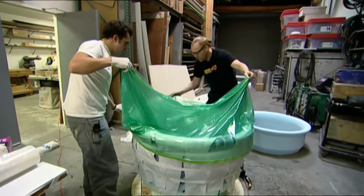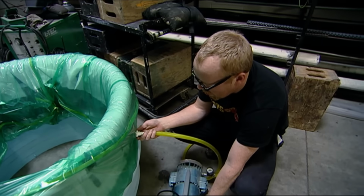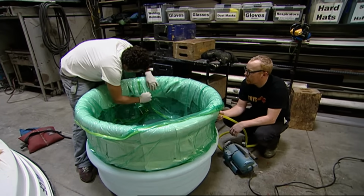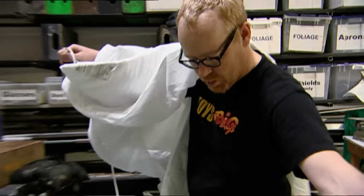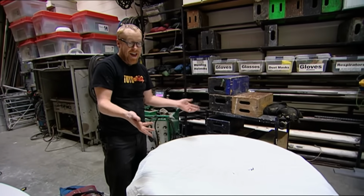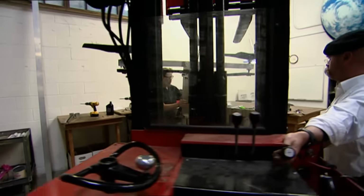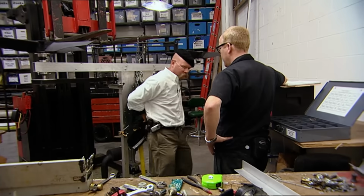The bag is placed around the cowling, and Adam connects the vacuum pump. The pressure squeezes the resin into any air pockets, providing pound for pound the strongest possible finish. And finally, the pièce de résistance, an impromptu oven in the form of an electric blanket. And that's how you do it. Adam leaves the cowling to bake overnight and heads back to the backpack where Jamie's ready for a balance test.